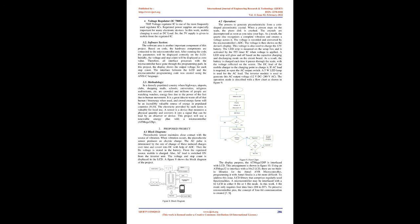3.2 Software section. The software area is another important component of this project. Based on code, the hardware components are connected to the microcontroller unit. After running the code, the parameters will be displayed correctly on the LCD. Initially, the voltage and step count will be displayed as 0. Therefore, all interface processes with the microcontroller have gone through the programming path. In this project, the display shows the output voltage for each step count.